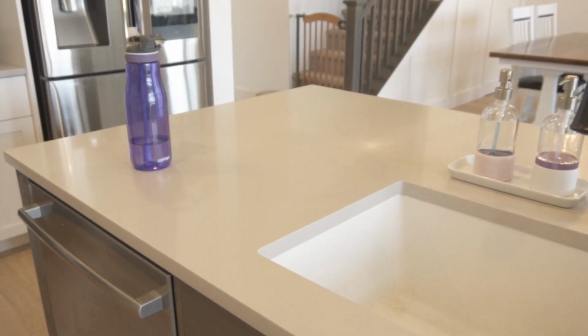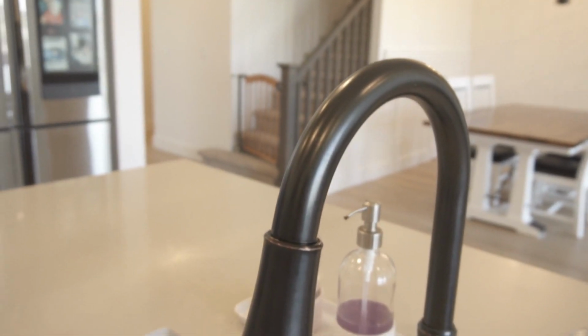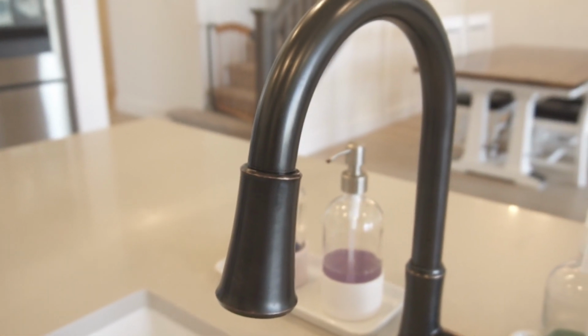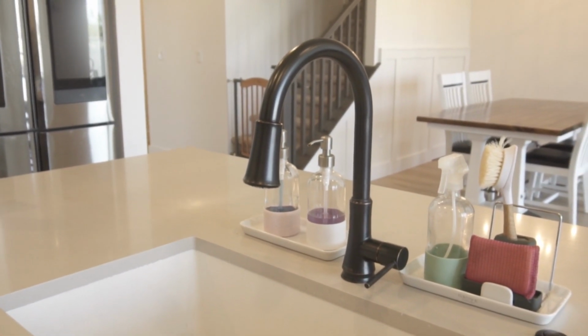All of our hardware we replaced. All of these pulls were not here. It was what they called a transitional farmhouse style, which I am not the biggest fan of. So they say transitional, like this is that aged rubbed bronze, and it is not my style at all, but we couldn't pick it. We couldn't change it. It is what it is. So we're just slowly changing things as we go.